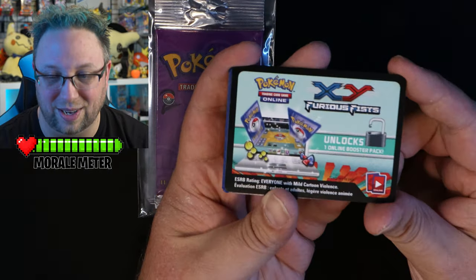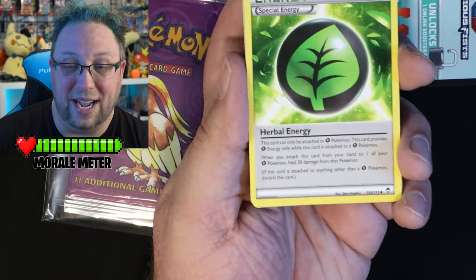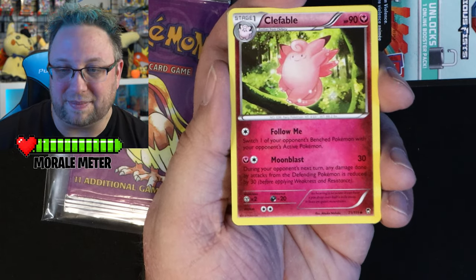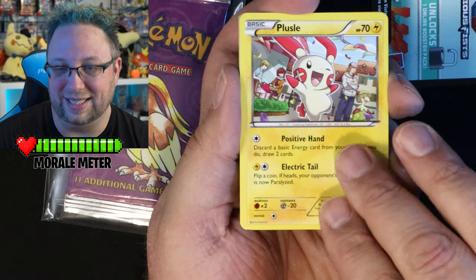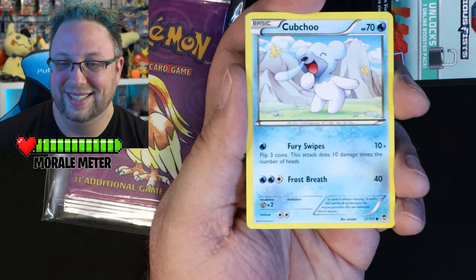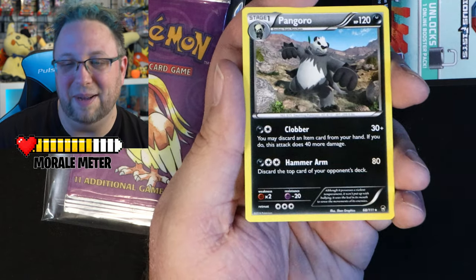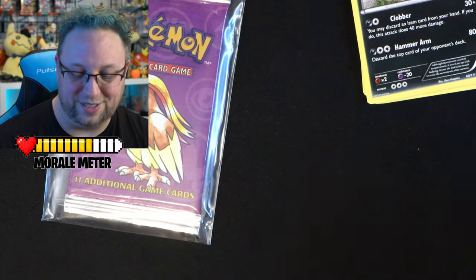There is the code card, the old school code card. There we go. Oh, XY Furious Fists. Love the logo, the little punching glove. Here we go. Leaf Energy. Clefable. Maintenance. Plusle. The Pikachu card. Amazing. Slack Off. Cubchoo. Hawlucha. Manjiao. And Pangoro. Okay. All right. No huge hits out of XY Furious Fists.